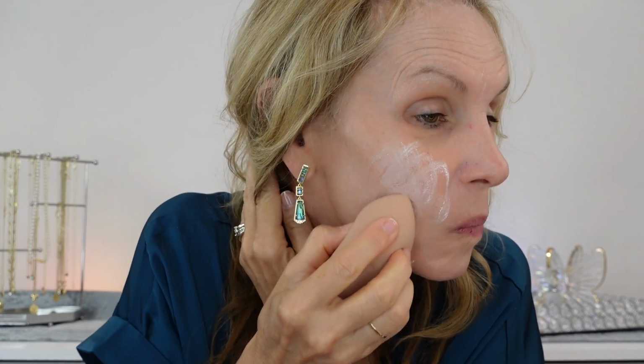You can use it on top to give you a finished look. And it has no talc in it. That's another thing I think is really interesting because many people are trying to get away from talc in products. I love the way my skin looks.